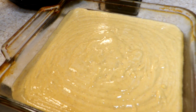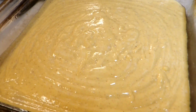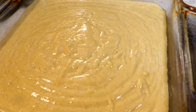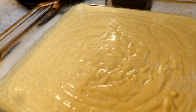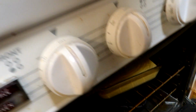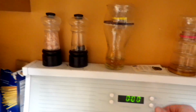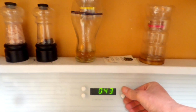Okay, if you look close enough or expand that, you might be able to see the actual specks of the cinnamon on that. And we'll throw that in the oven. I'll check it at 43.